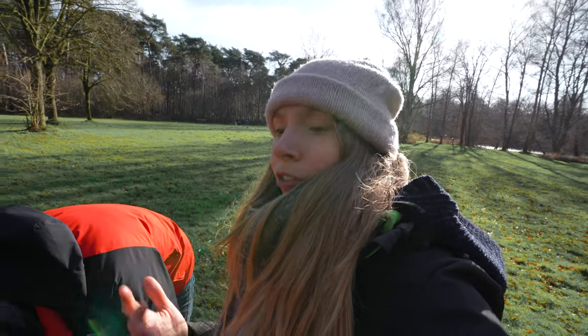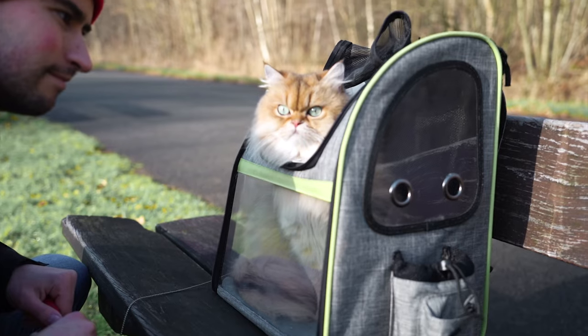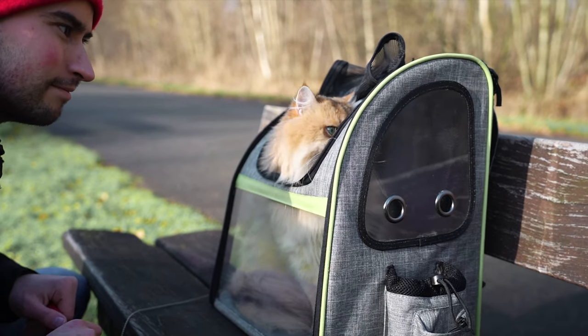And you think it's possible, for sure. It's not because your cat's raised indoors that he can't also enjoy the outdoors. Cats are capable of more than you think they are.